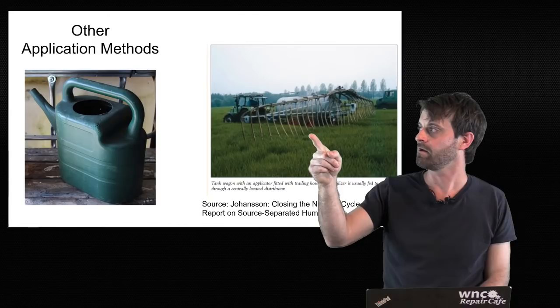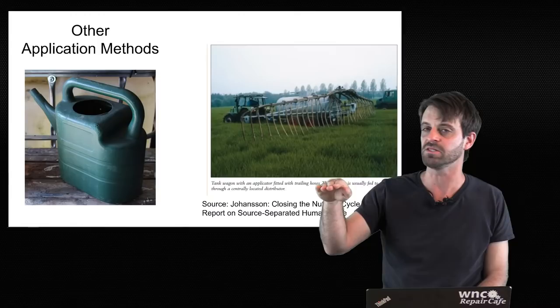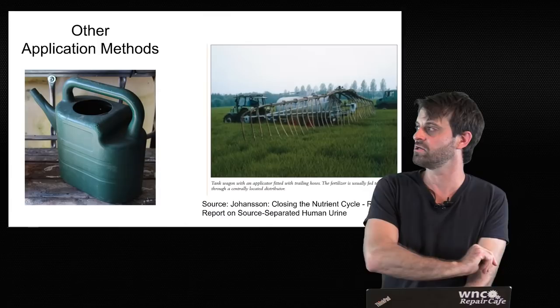Trailing hoses on the back of a rather large tank. These trailing hoses are very close to the ground. They're really just dragging along the ground and depositing full strength urine directly to what probably is a hay field.